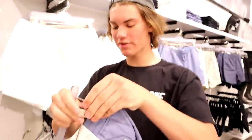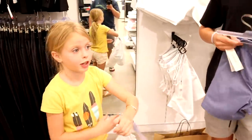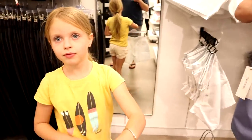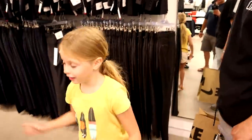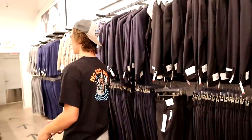Old JV style. You don't want to be running back here at 8:59 when it's not even 8 o'clock and they're kicking you out. What are you talking about? Oh, so we don't want to come back here. You want to make sure we get the right size right now. No, Dad, I'm talking about the locked out video. The locked out video. Oh, that's true. Got it. So, yes, we do not want to return these because we're headed north today, back home.